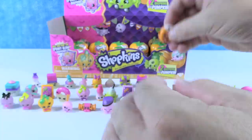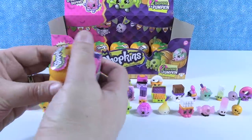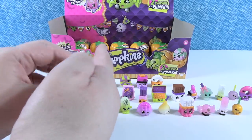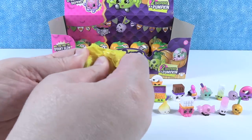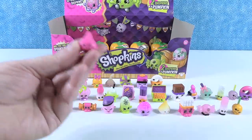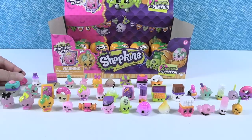Wow. That one reminds me of a candy corn. Yeah, kind of. But there's no candy corn in this series, I don't think. There should be a candy corn. That is Halloween. There's also a unicorn in this series. There should be a unicorn. Okay, here is another color of Choc Kiss. Nice. The purple and black.